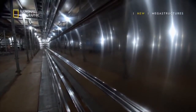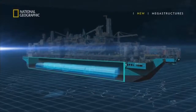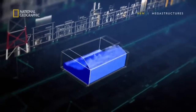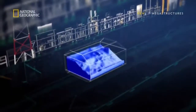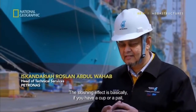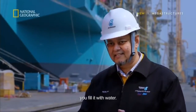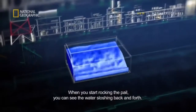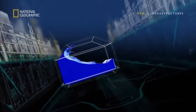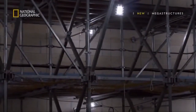Putting the tanks in the hull is an innovative solution when it comes to saving space. But there's a danger, especially when it's partially filled. The vessel's movement could create an immense unstable sloshing of the liquid. The sloshing effect is basically if you have a cup or a pail, right? You fill it with water, and you start rocking the pail, you can see the water sloshing back and forth. With enough force, the 1 millimeter thin membrane separating the LNG from the hull could break.